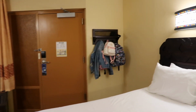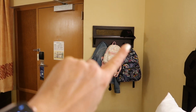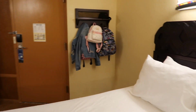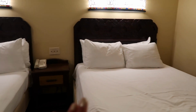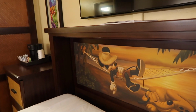What I really like is this area here where you can hang up your backpacks and your jackets, and there's a little shelf so that you can put things up there as well. And we have two beds. So we have one here, one on this side, and then again the fifth sleeper, which is really nice. It's a lot of extra space.